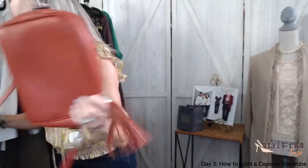So this is Selleria. I did put some links into the shoppable PDF too, where they will show the link to Selleria. This is also them. How gorgeous is this? Love, love. And it's this burnt orange. It actually goes with a lot of stuff. It's more neutral than you guys would think.